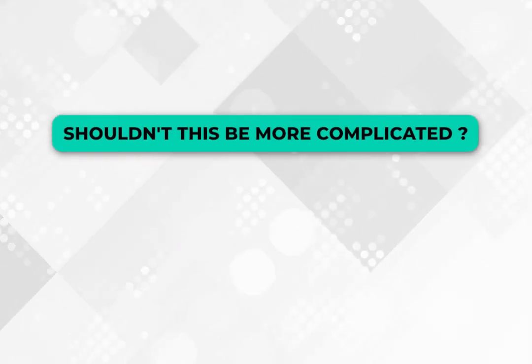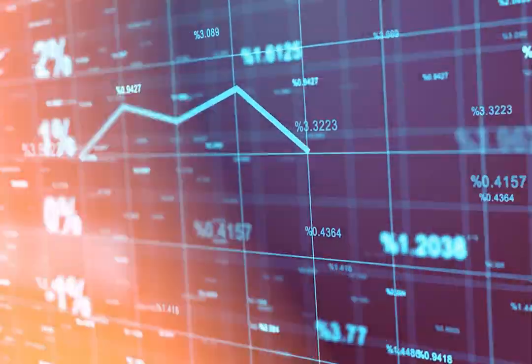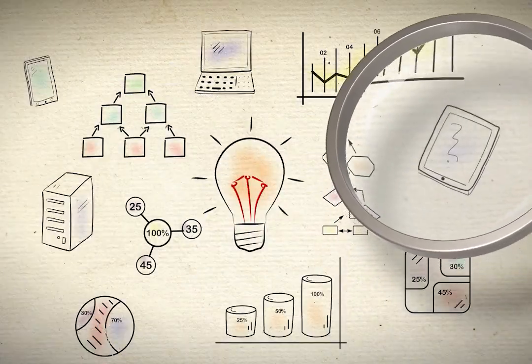That's it. I know you might be thinking, shouldn't this be more complicated? William, what about cost basis? What about discounted cash flows, interest rates, treasuries, depreciation, recession, Federal Reserve? Don't all these things play into valuation? Whoa, guys. For now, let's make this simple. You can get stuck in analysis paralysis when you consider a million things, like what's going on in the whole economy. So for now, it's just monthly net income and the multiple.